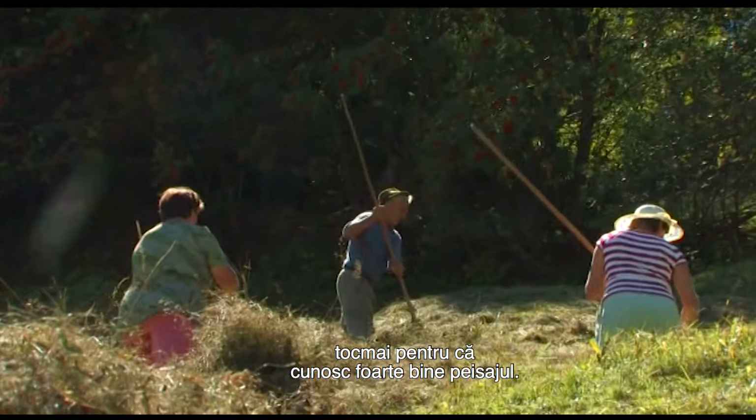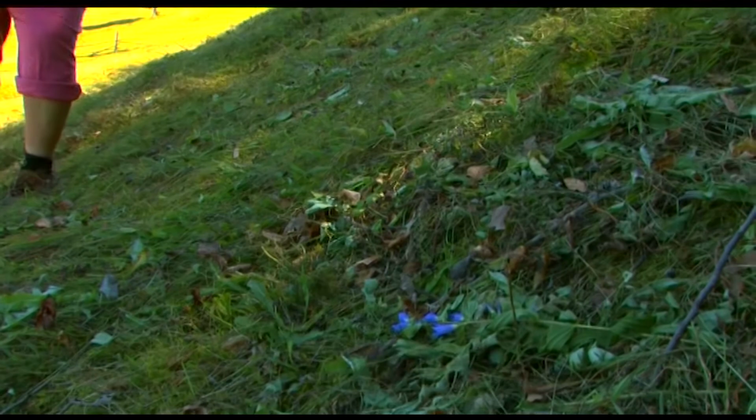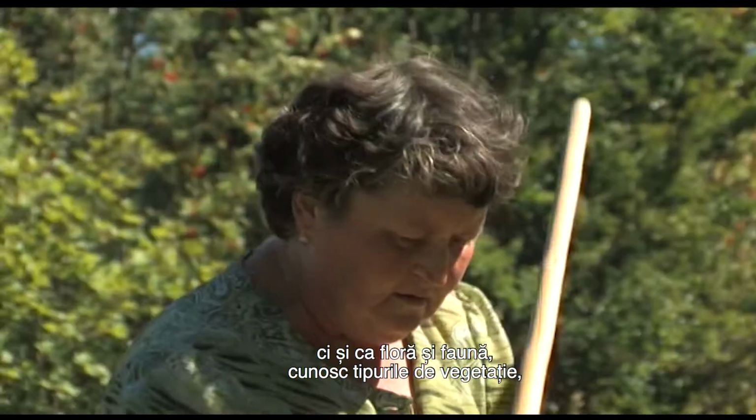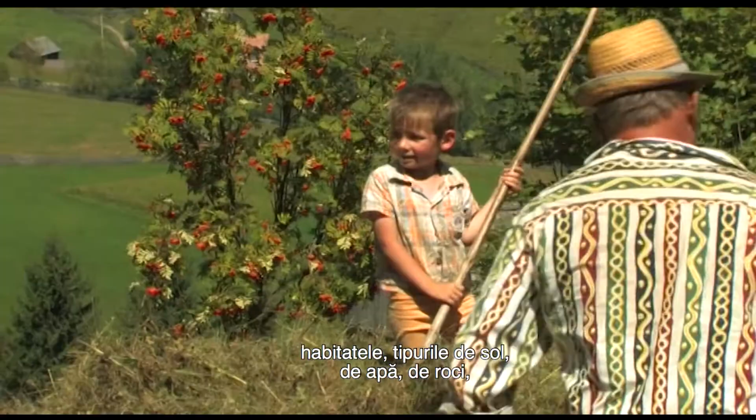Not only do they know the land as a geographical map, but they also know plants, animals, vegetation types, habitats, soil types, water types, rocks. In other words, they have a very rich knowledge on nature.